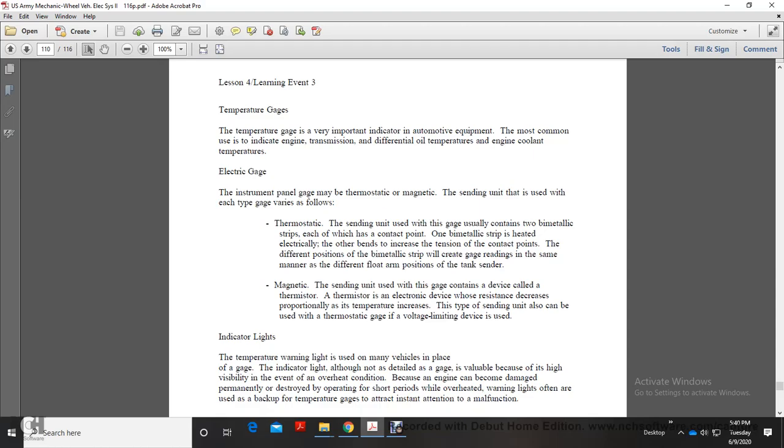Thermostatic: the sending unit used with these gauges usually contains two bimetallic strips, each with a contact point. One bimetallic strip is heated electrically. The other bends to increase the tension of the contact point. Different points of the bimetallic strip will create readings in the same manner as the different floating arm positions of the tank sending unit.